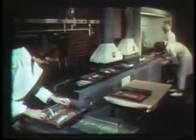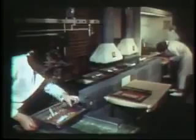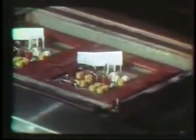We are now ready to solder the components in place. This is an automatic soldering machine. The boards are in special carriers. Different carriers are used for each type of board. Nylon pins have been inserted in any holes which are not to receive solder.